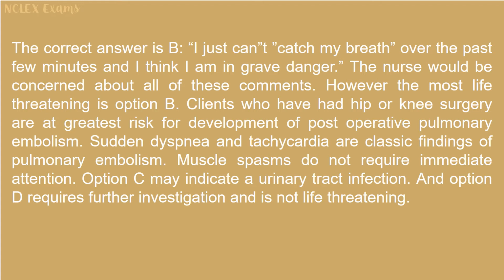Muscle spasms do not require immediate attention. Option C may indicate urinary tract infection. And option D requires further investigation and is not life-threatening.